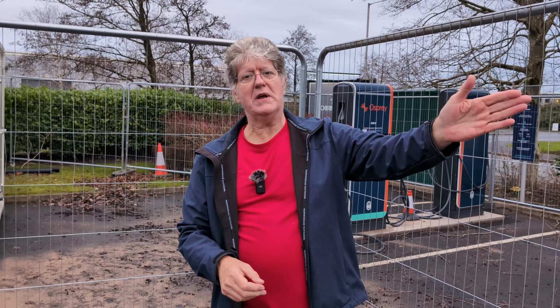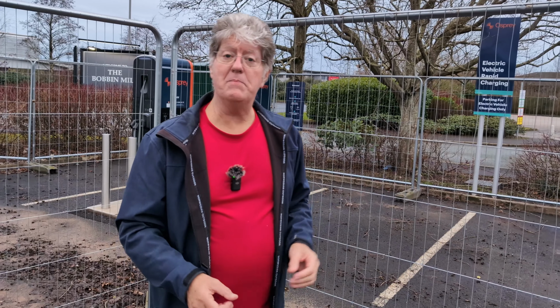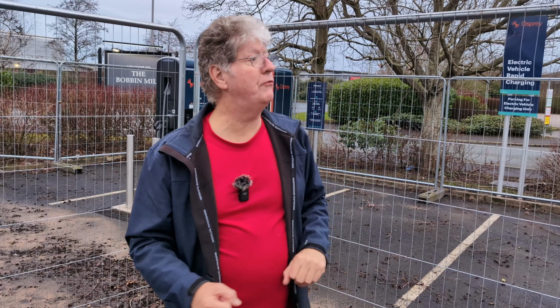So not intended for road trips, for those, Osprey do 150 kilowatts and 300 kilowatts, the Kenpower units. But in these, what I call destination chargers, where this is where you're coming for lunch, you'll plug in 50, 60, 75 kilowatts, absolutely perfect. So we've got four here.